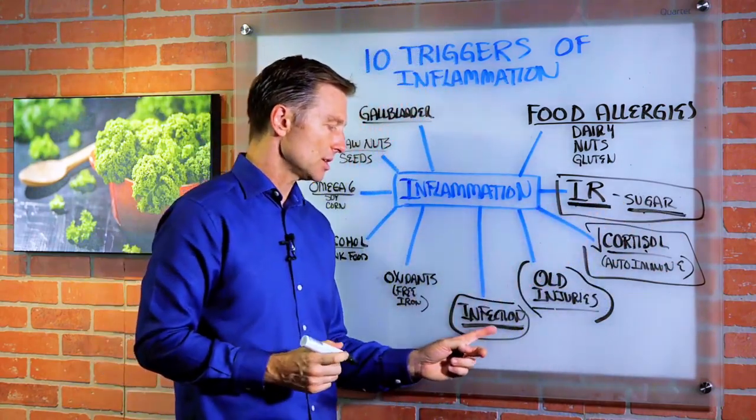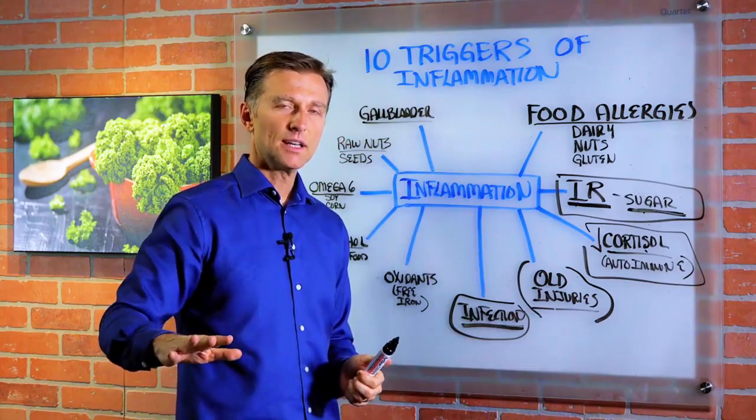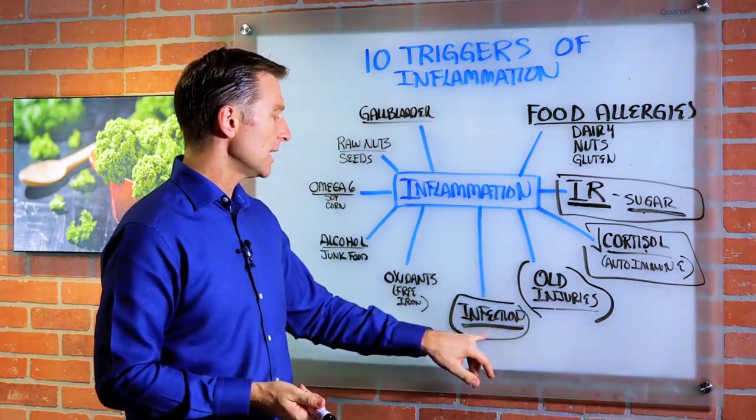But infection is actually very, very common, but it's kind of a low-grade infection. It's not really showing up as a major thing, but it's hiding. It's a hidden infection. And the big thing that you're going to notice is fatigue. You're going to have fatigue.